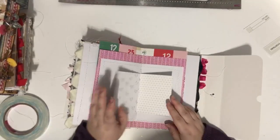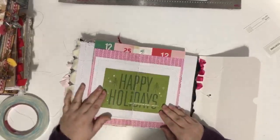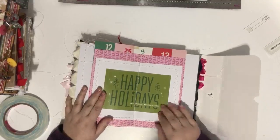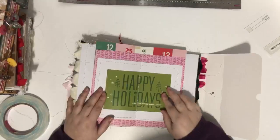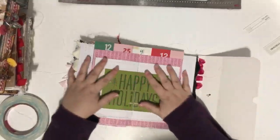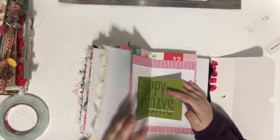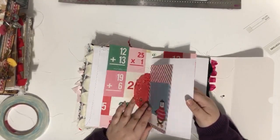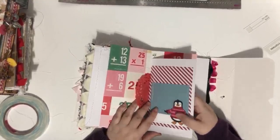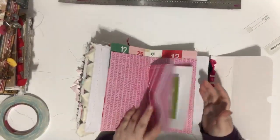Pink on pink. This is really cute. I've got two 4x6 cards here. This one says, Happy Holidays, may all your days be merry and bright. I just stuck it in the middle of the signature so that it would fold open and you could see it. Everybody's kind of loving the penguin. He's my favorite. I messaged Brandy on Instagram and said, this penguin is my favorite. He's my buddy.